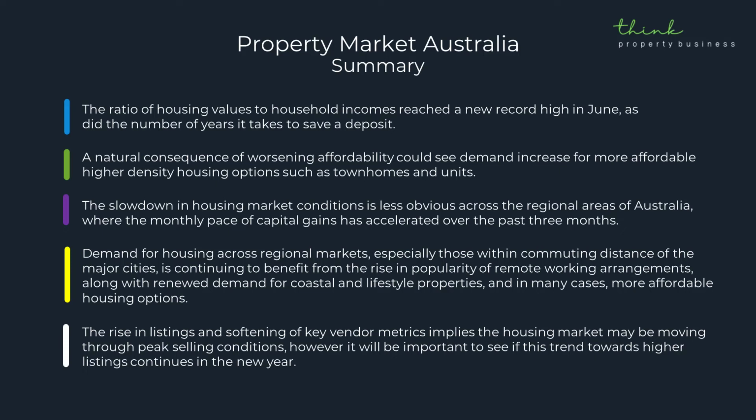The slowdown in housing market conditions is less obvious across the regional areas of Australia, where the monthly pace of capital gains has accelerated over the past 3 months. Demand for housing across regional markets, especially those within commuting distance of the major cities, is continuing to benefit from the rise in popularity of remote working arrangements, along with the renewed demand for coastal and lifestyle properties, and in many cases, more affordable housing options.